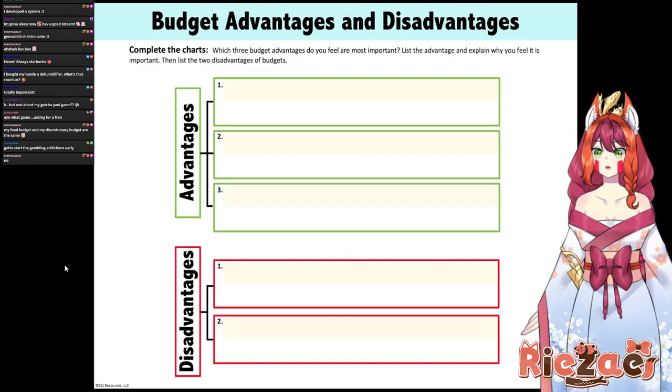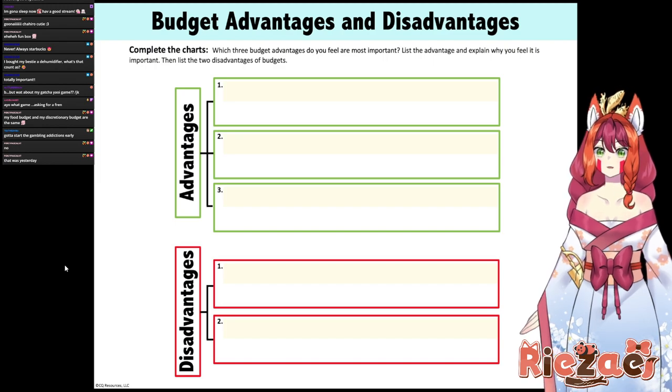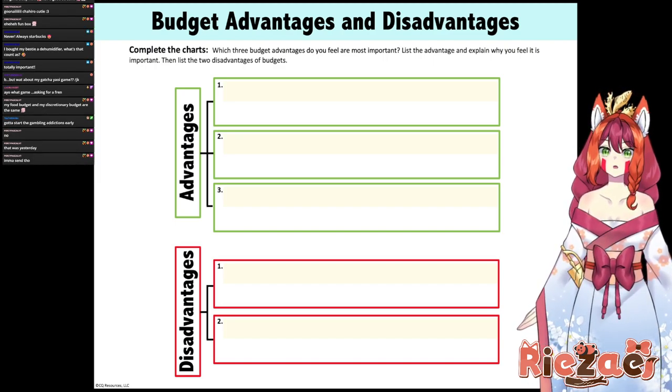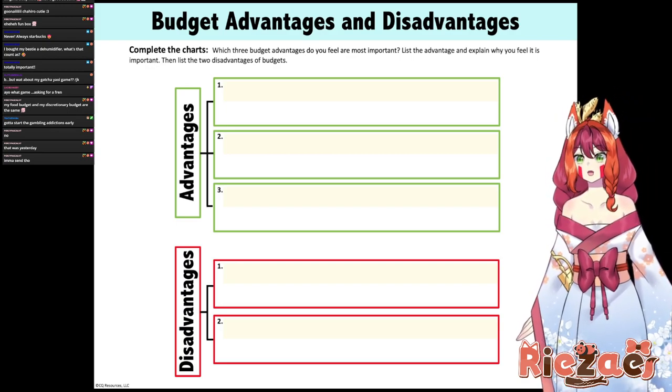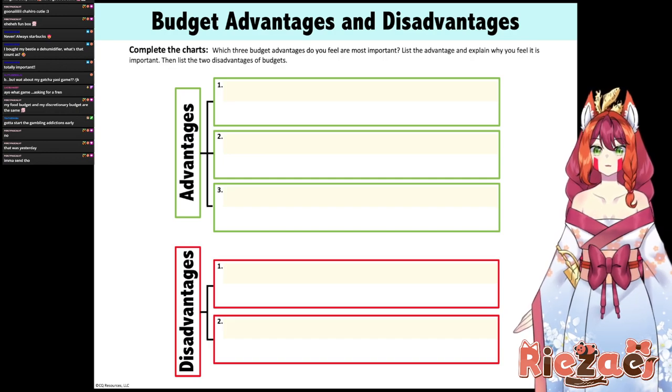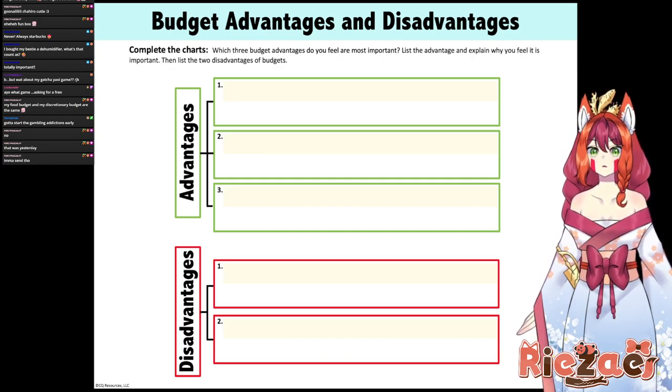Alright, we're not going to complete this. This was an activity for my students. That was yesterday. But we can talk about it in chat, and I will talk about my own. So, which three budget advantages do you feel are most important? And then two disadvantages of budget.